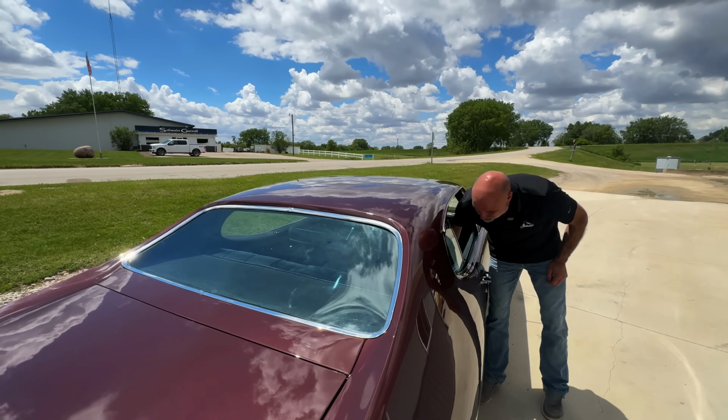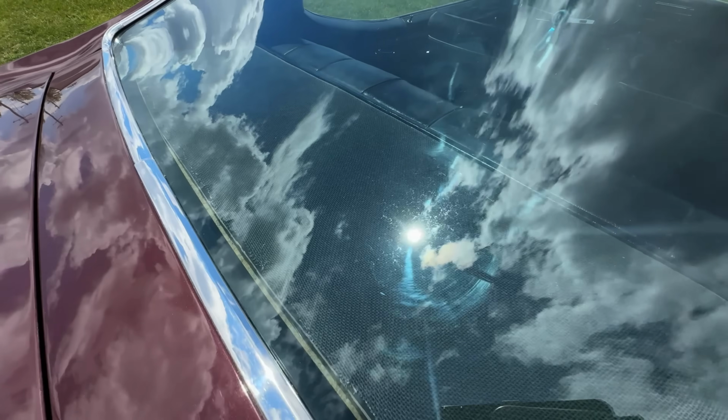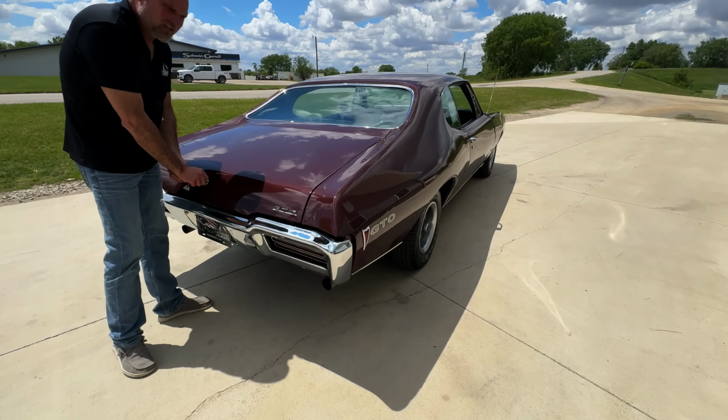I'll open the trunk. Another thing a guy could do if you wanted to. I mean, they're cheap to do, but the back package tray here, you can see it's just got a little wear, but that's what's cool about a classic car, you're never really done. There's always a few little items that you want to get or make it your own, you know?